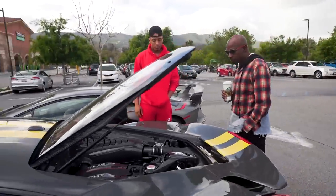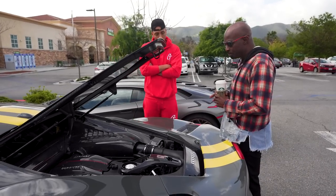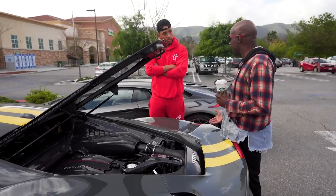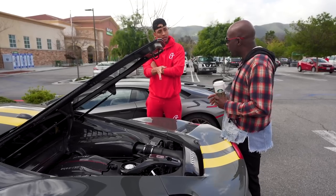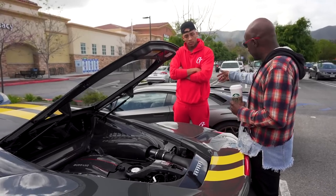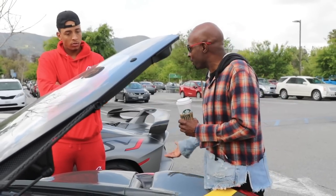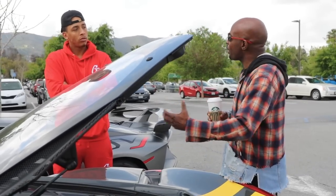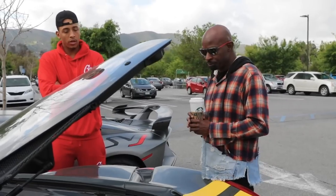It's all carbon fiber. And the thing about the Pista, it's a limited edition car, meaning there's not that many of them that they made. It's not like the 48. So the 48 is a car based on the Huracan, like you got the Huracan and you got the Performante. This is like the Performante, the track version. So it's the track version of the 48. Exactly. So it's the top of the line.